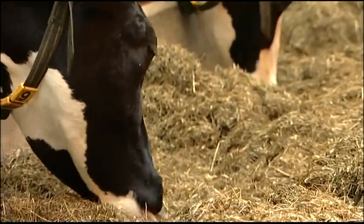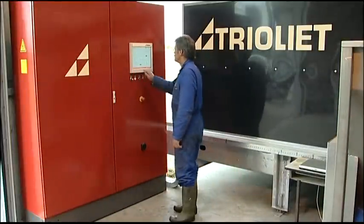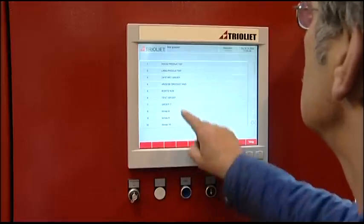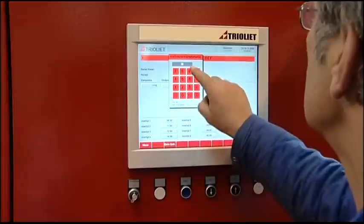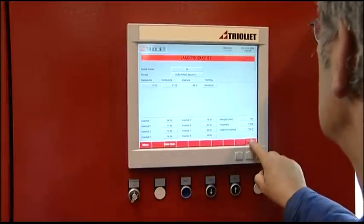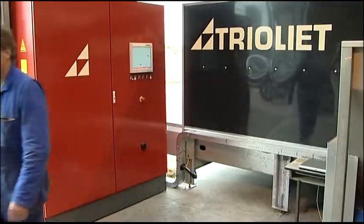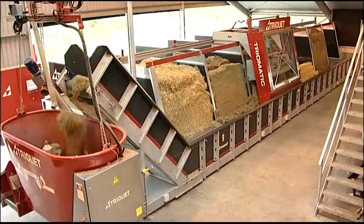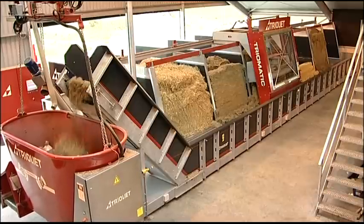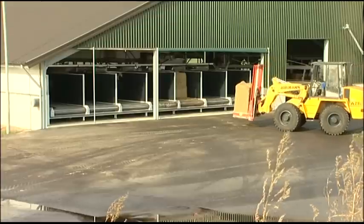The Triomatic automatic feeding system is controlled by a process computer that controls the entire process. It all starts with determining the feeding programme. You type in the groups of animals and the rations which need to be fed into the computer and the quantities and time. Then the feeding system is controlled on the basis of that data. That feeding system is based on a feed kitchen in which all types of animals' feed are stored for several days.